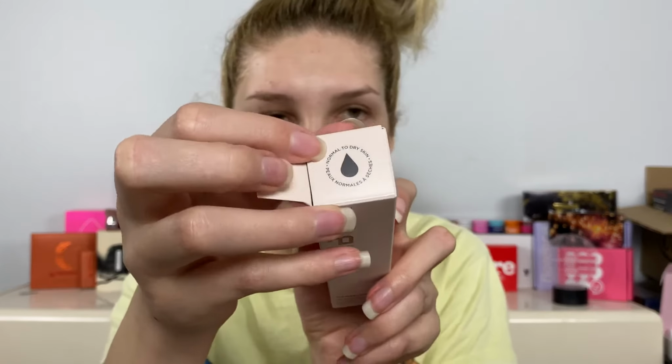Yeah, on the back they both have the same description. The primer that changes everything and neutralizes your skin. Love your foundation results. Yup. And then on the top here, it says which one is which. I forgot to show you guys. You can see the difference between them.